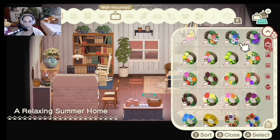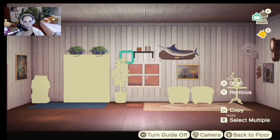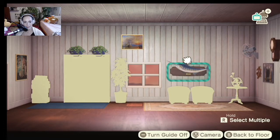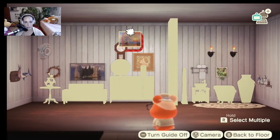See, I feel like I don't want to get too shelly, you know what I mean? We don't want too many shells. Oh, yeah. Hello, Coastal Granny. Maybe we actually do that here. Kind of love. I also do love this painting because it does have the vibes.